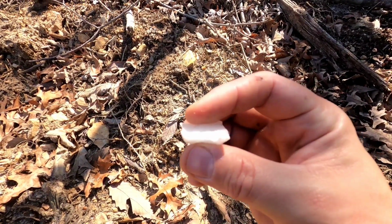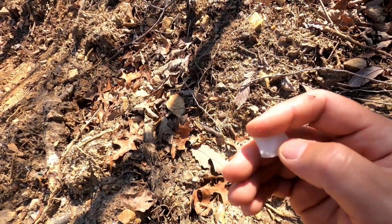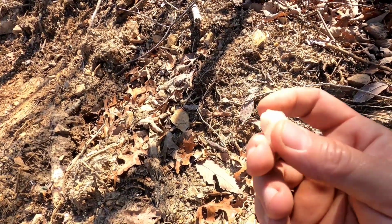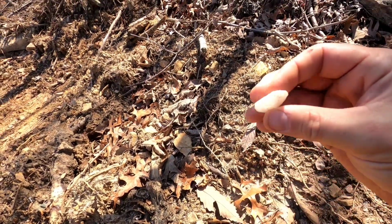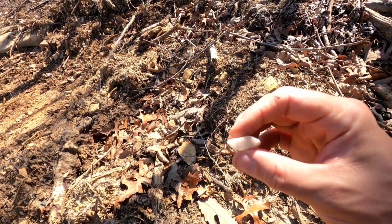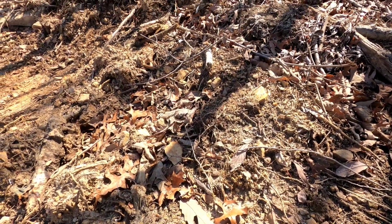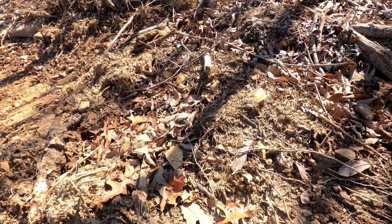But you can see, hopefully it shows up on the camera, along that edge right there that it's been worked. You can see where they've chipped off flakes and made a sharp edge there. And on this side, especially on the top right here, you can see some working marks. It's got that elliptical shape to it. So that would have been a nice point if it was whole. It would have been a big thick point. But another find. So there was definitely something here at some point. So I'm going to keep looking.